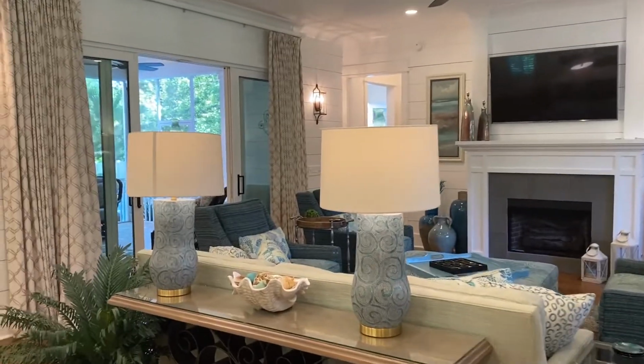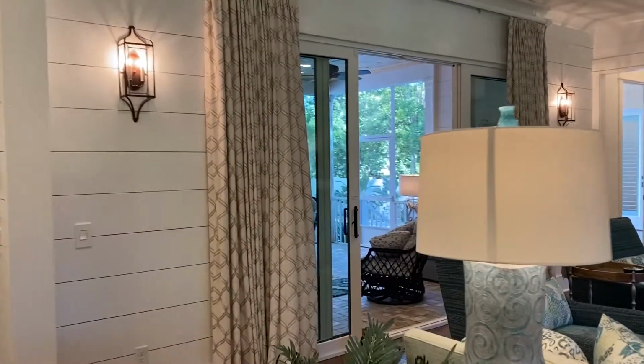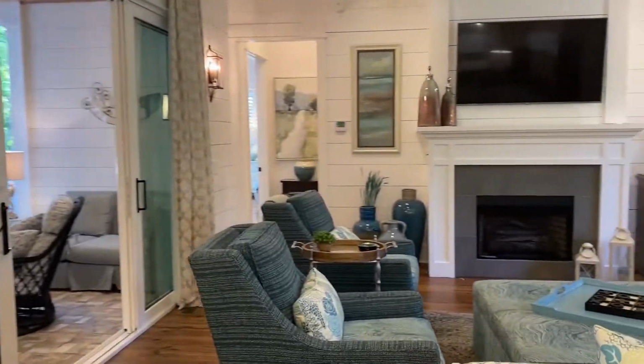I'm Mickey Carter with Deloach Sotheby's International Realty, and this is 2012 Bruce Drive, which is an absolutely beautiful home located on East Beach on St. Simons Island. It is custom built, and I'm going to show you some of my favorite features.